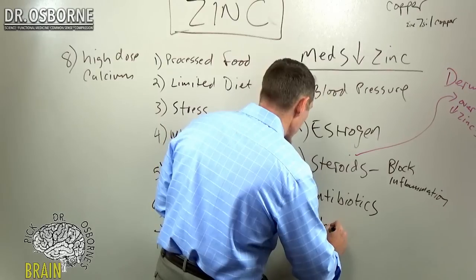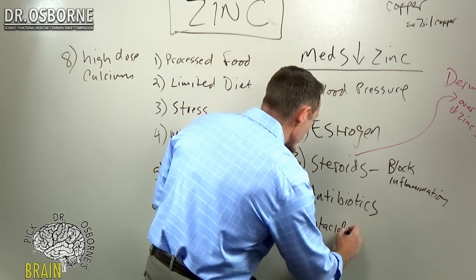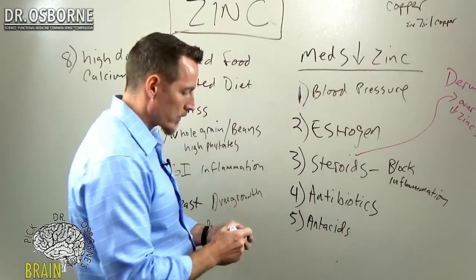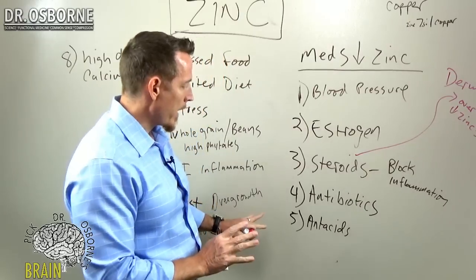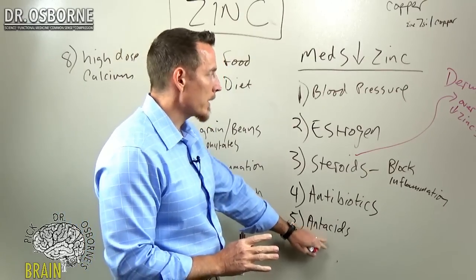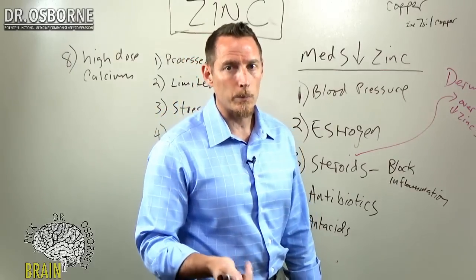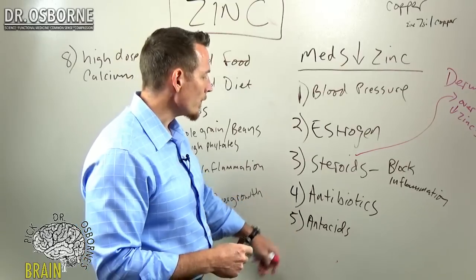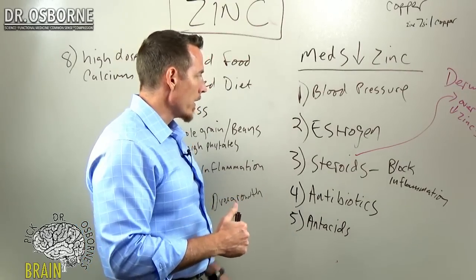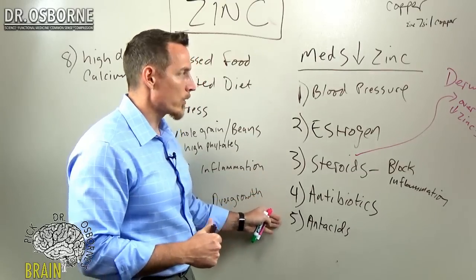So number 5 on this list, antacid medications. If you're taking any of the different acid blocking drugs like Nexium and Protonix or Tagamet or omeprazole, doesn't matter which one, if you block stomach acid, you're blocking zinc absorption. Zinc requires acid to properly be absorbed. So it's very, very crucial that you understand that any of these 5 meds taken, and I'm not talking about short-term use, guys.